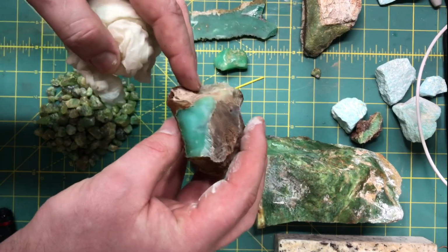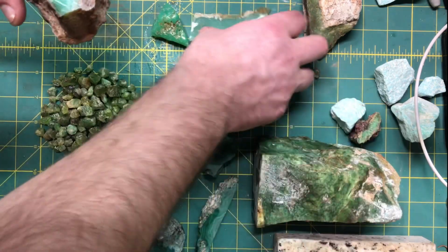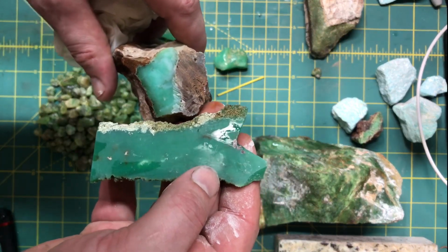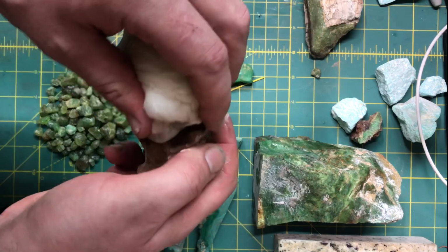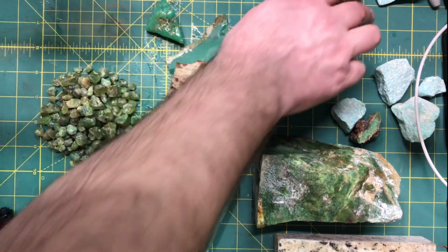And then another piece of Chrysoprase. See the color differences between some of it? Apple green tends to be the most desired color of it, but I like them all. I like all the green colors because it's St. Paddy's Day, and I like green.